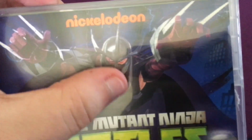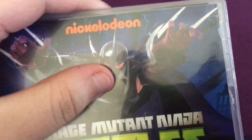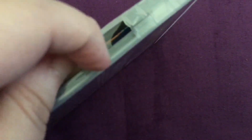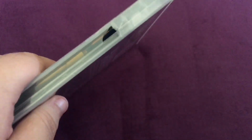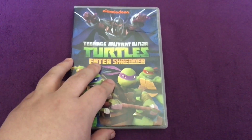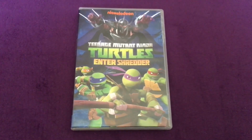And unfortunately, the plastic is sliced right there, as you can see. Yep, it's sliced right there, and unfortunately, there is a hole on the inside of the case right there. So one of the pieces that attaches to that DVD case probably broke off or something like that, but that's all right. Just as long as this DVD still works, we're good.